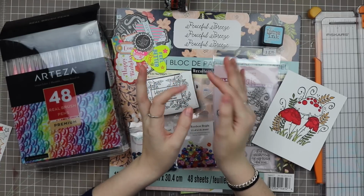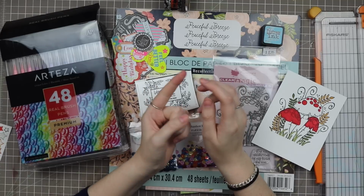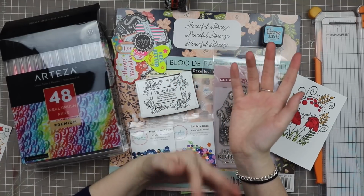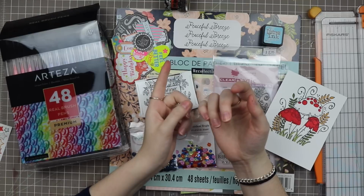If you guys watch other YouTube monthly favorite videos, they do things called empties. So that's like if you were to finish a snack and you loved it so much, you would share it. Or if you finished a sticker sheet, you would share it. So maybe something like that. Like if I finished a sticker sheet, which I did this month.